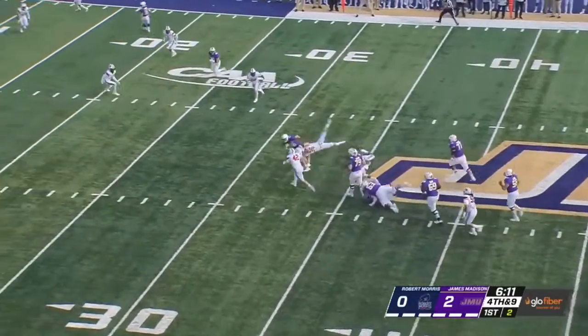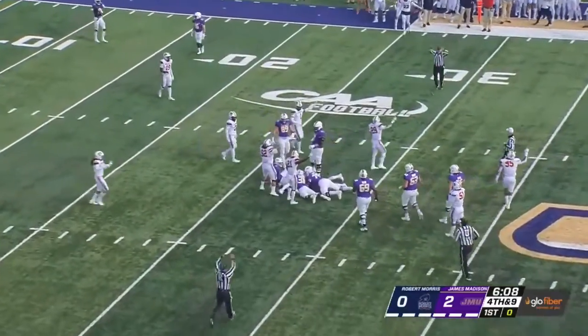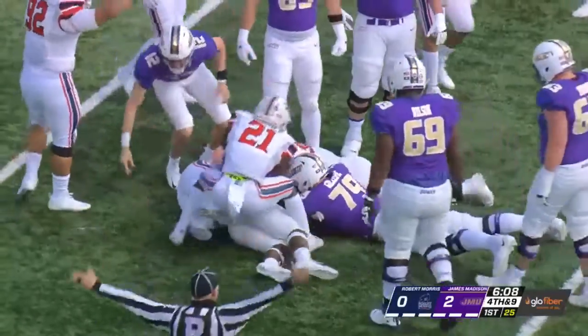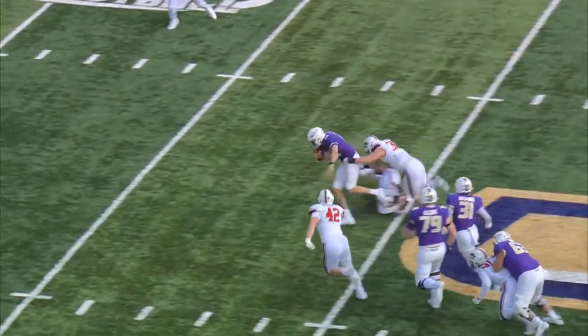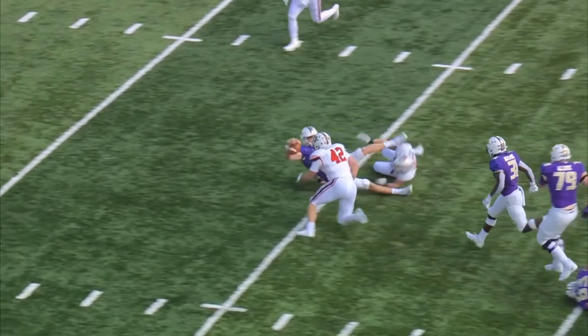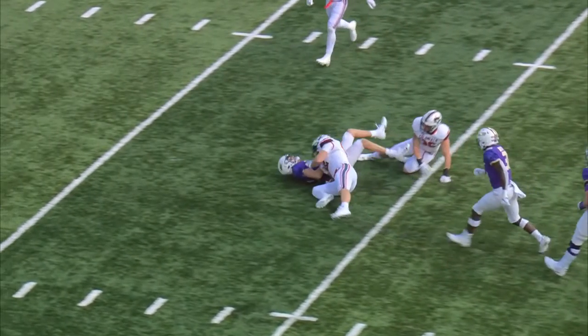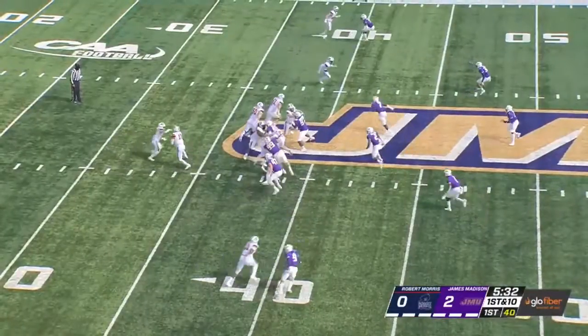He's going to run with it. And does he get it? It's going to be really close. The ball looks like it may have come loose too, according to what Robert Morris is saying. Going down, but short of the line to gain. First down, Robert Morris. Okay, so he is short of the line to gain, so that stops that streak of successive fourth downs.